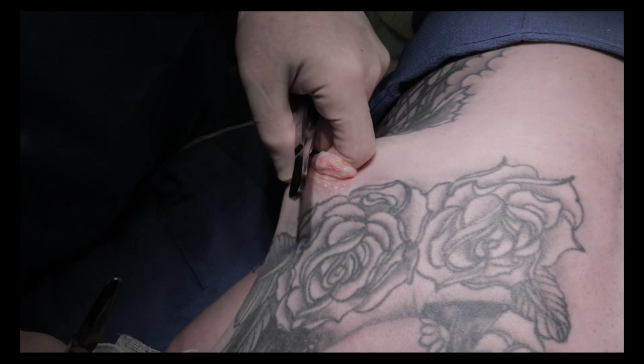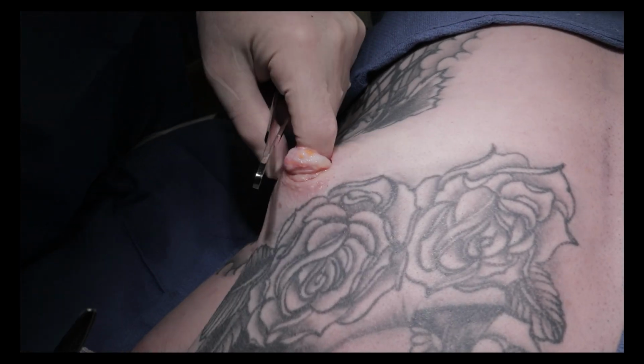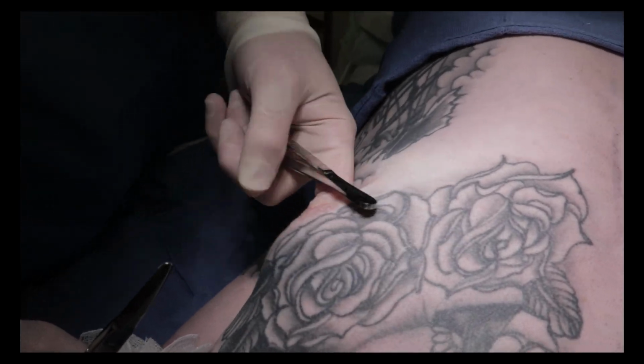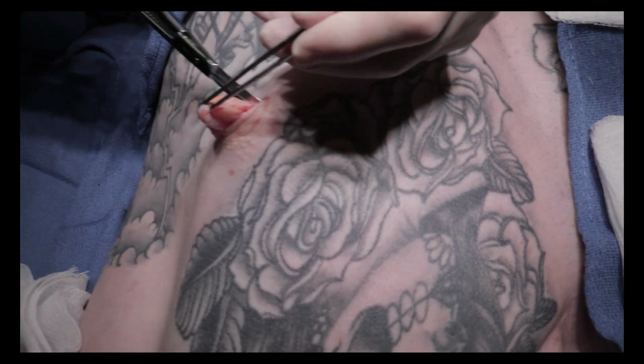See the sucker. Oh, good, my friend. So now I'm under it, and I'm on top of it, freeing it up. Here we go.